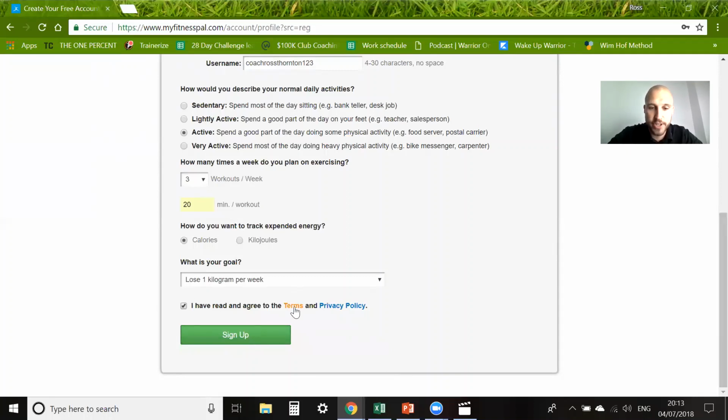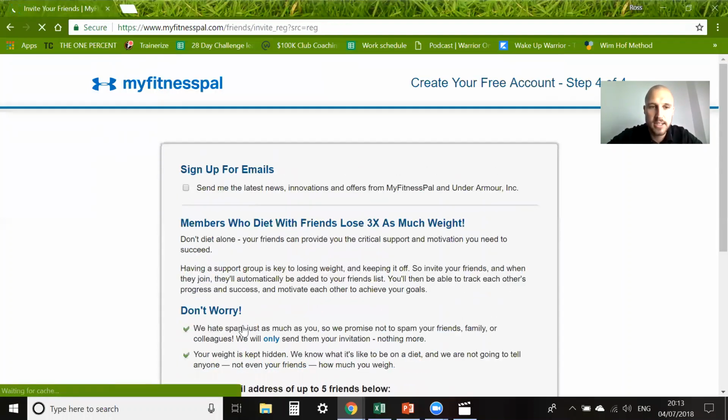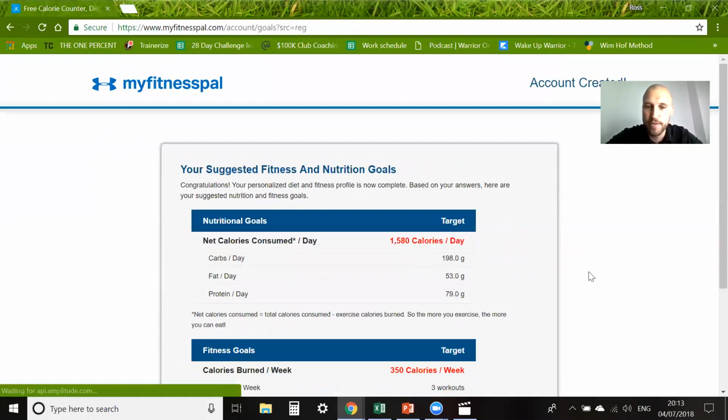And then you can read the terms, but if not, just click the tick there and then go to sign up. Cool. Accept all that data. Yeah, why not send me offers? But I'm not going to refer friends. So just keep moving through.